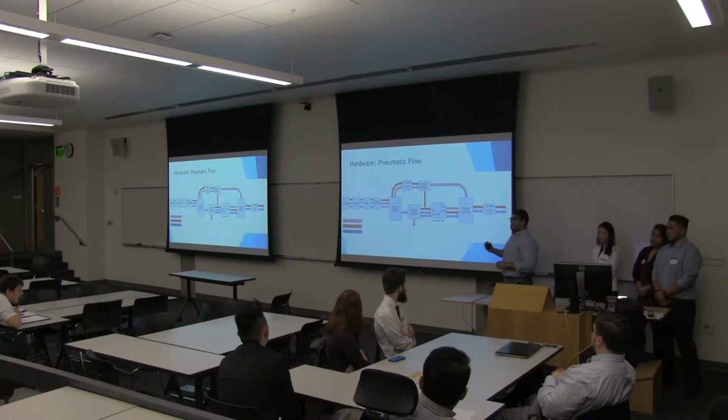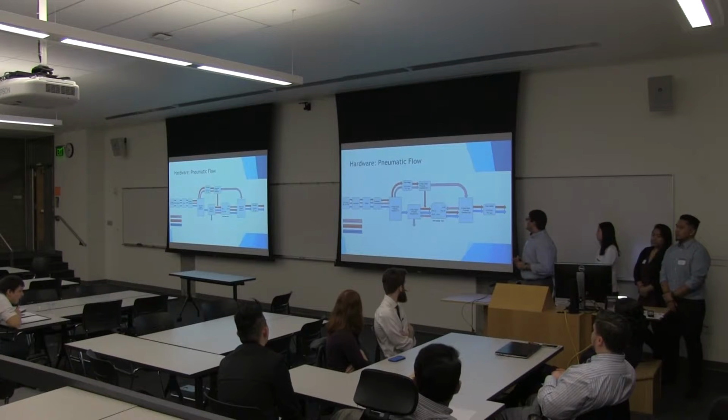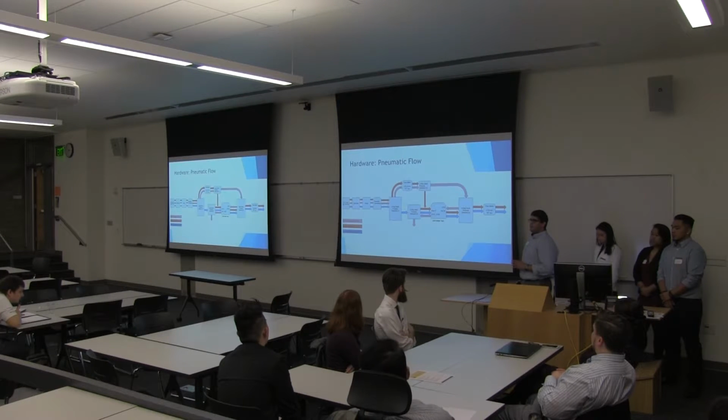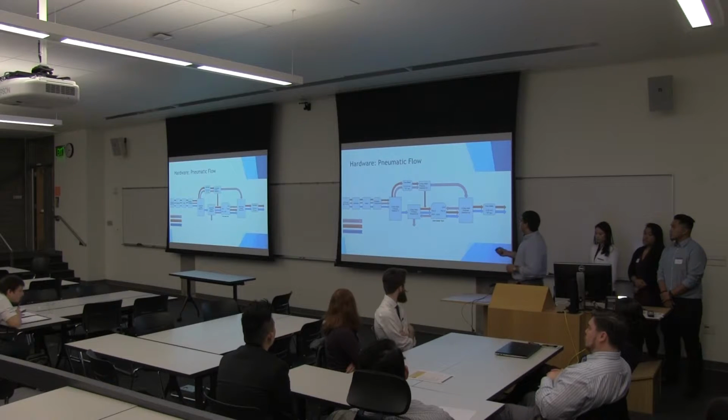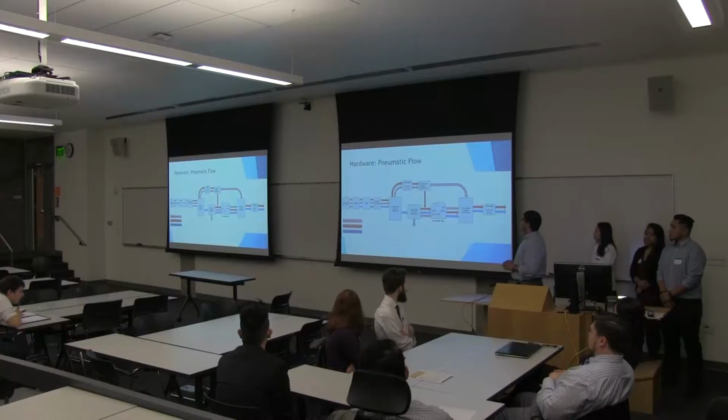And here we have our complete pneumatic flow for our system. This shows the flow through our system for our various test conditions, both our reverse, our forward, and our 2 flow through tests. At the beginning of our system, we have our pressure regulation stage. This controls the pressure and sets it for our various testing conditions.